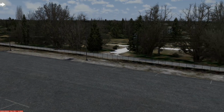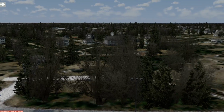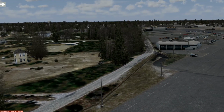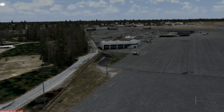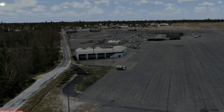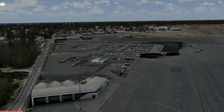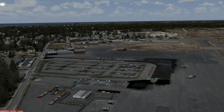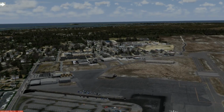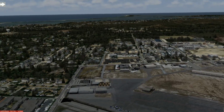Just before, I thought I'd show you a bit around the scenery, which is absolutely magnificent. As I mentioned in the last video, this scenery is from developers called iBlueYonder, and they did the whole Nantucket Island. This is the airport itself, as you can see. All the buildings are here, and it looks very good to me. The whole island is modeled, so it's very cool, very well done.